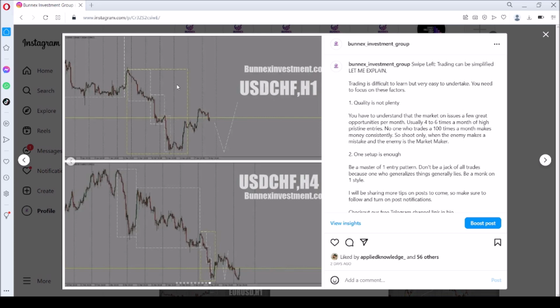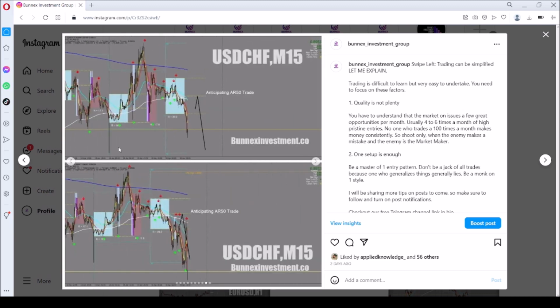Each and every day we hold an analysis whereby we go through each and every pair to create a watch list, which we can wait for to come into fruition. In this particular case, you can see USD CHF, it was before, and on the after side it made a move. Then another pair was USD CHF as well. It was an AR50 trade, and it came into fruition.